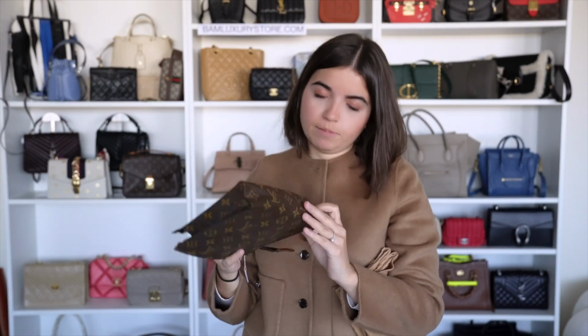Next is the toiletry pouch. This one is the small version. I do have also the dust bag for this pépite. Pépite means like a gem, like something you won't see everywhere, kind of.